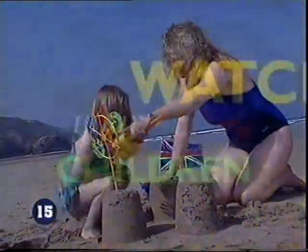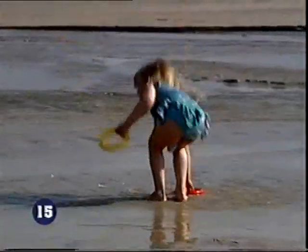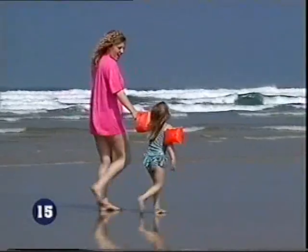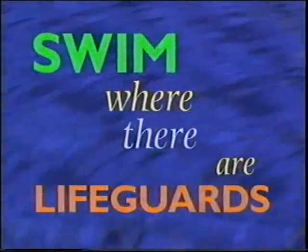When you're by the sea, watch your children at all times. Drowning is the third highest cause of accidental death for under 10s in Britain. Remember, children can drown even in very shallow water. Always obey any warning flags and notices and try to swim where there are lifeguards on duty.